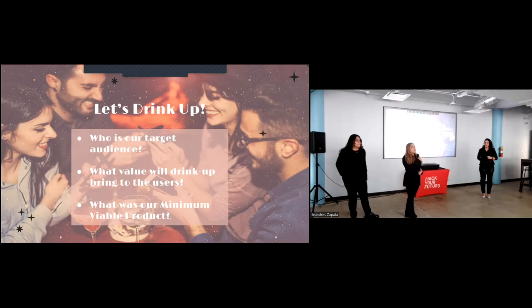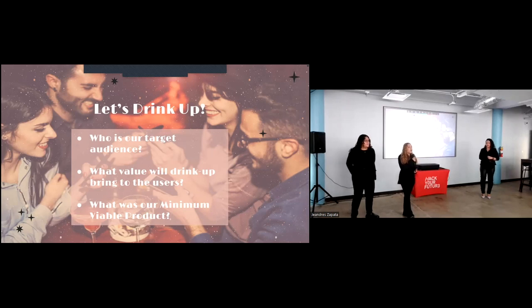Those two filters are your favorite spirits, so you have vodka, gin, rum, whiskey, and tequila. And for the preferences, we selected sweet, spicy, salty, bitter, and sour.